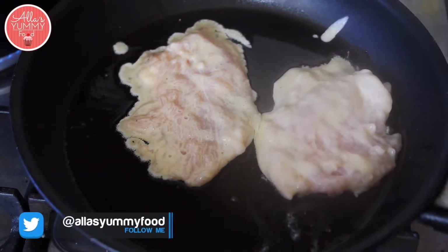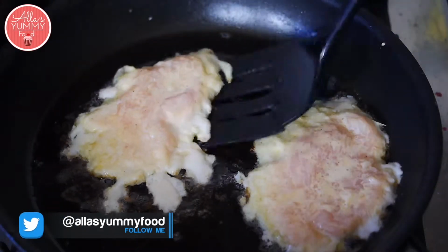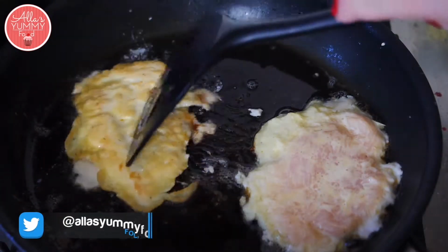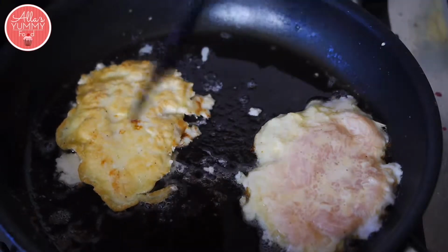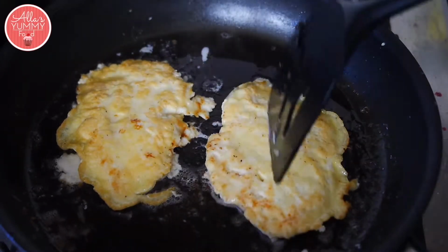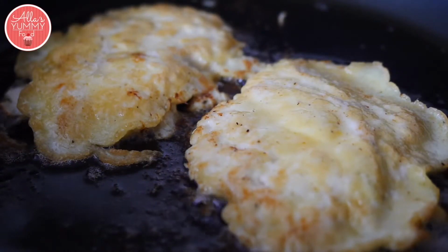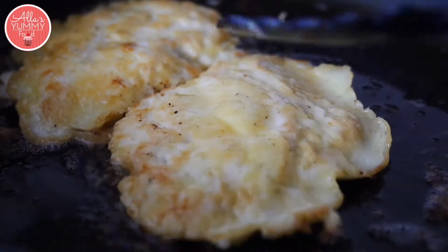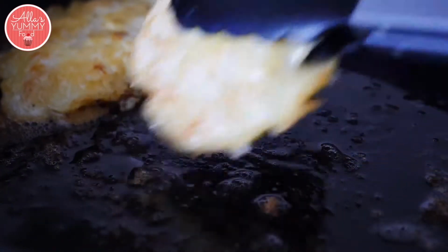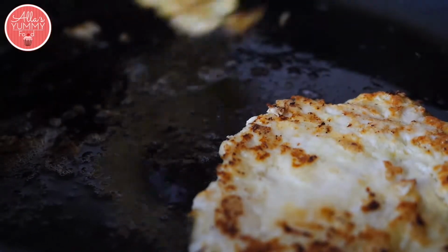So I've added some oil into my pan and I've preheated it to nice and hot. At this stage, you want to add your chicken escalopes inside. You want to cook them for about 5 to 8 minutes on each side, but sometimes it can be even quicker depending on how large your chicken breast is. This was quite a small one, so they cooked pretty quickly. You want to reach that beautiful golden color and check from both sides that they're done.